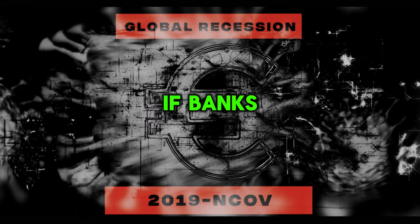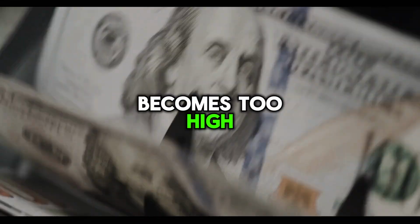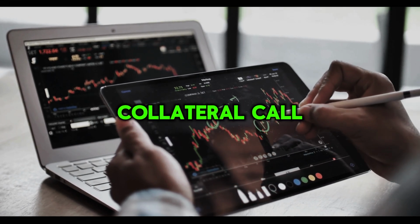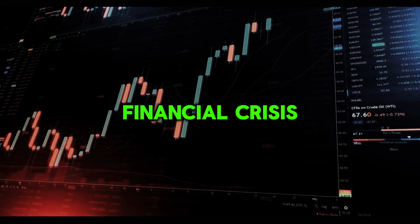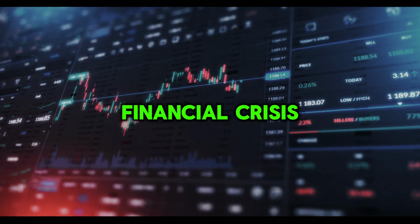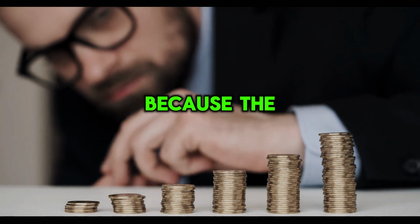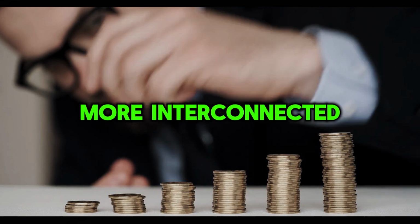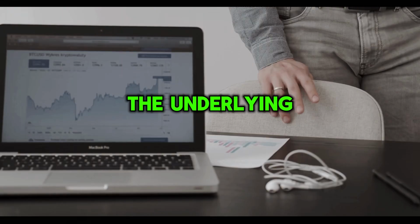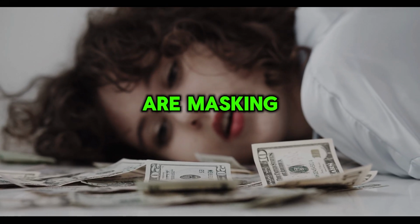Rickards warns that if banks can't obtain the necessary collateral, or if the cost becomes too high, it could lead to a major financial institution failing to meet a collateral call, potentially triggering a broader financial crisis. This situation is reminiscent of the 2008 financial crisis, but Rickards suggests it could be even worse this time because the global financial system is even more interconnected and reliant on complex financial instruments. The underlying problem is that the dollar's strength and the high demand for Treasury bills are masking deep weaknesses in the global economy.